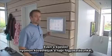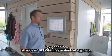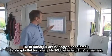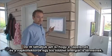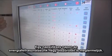We can register here on our screen how much we are consuming each day. I think we have an average consumption of around 10 kilowatt hours per day. But we can also see that our solar cells and our solar heating system are producing a surplus of energy. On a sunny day, we are producing 4 to 5 times as much energy as we are consuming.